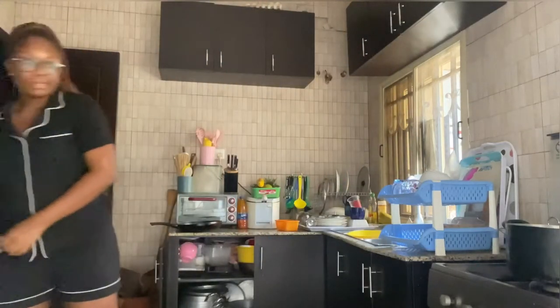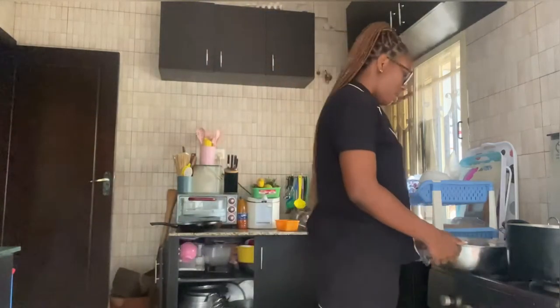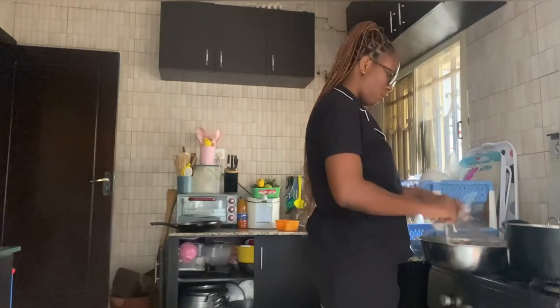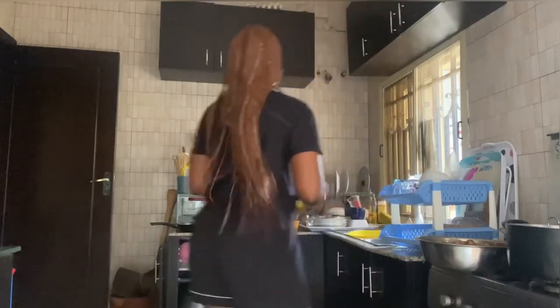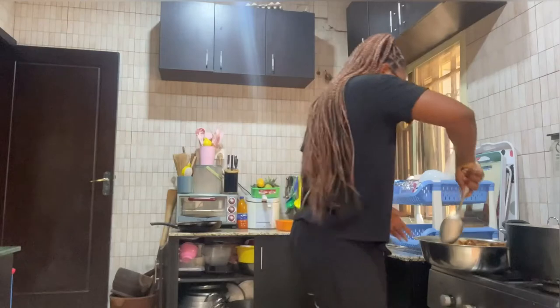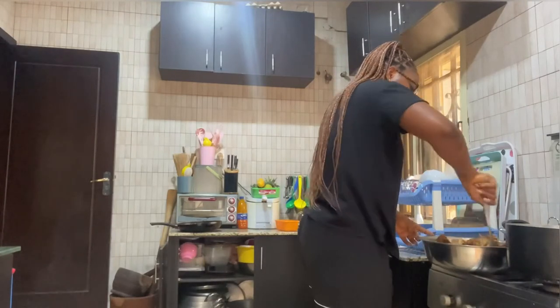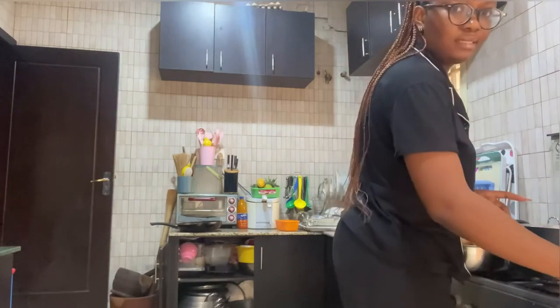So, this is the chicken. Put it in the pot. Let me pour the chicken inside the pot.